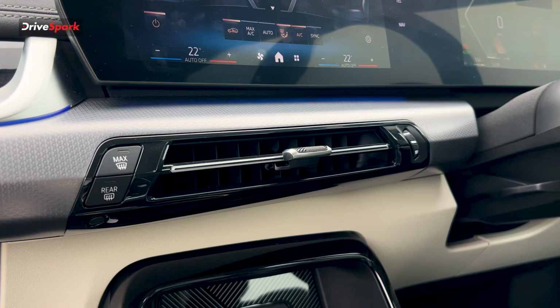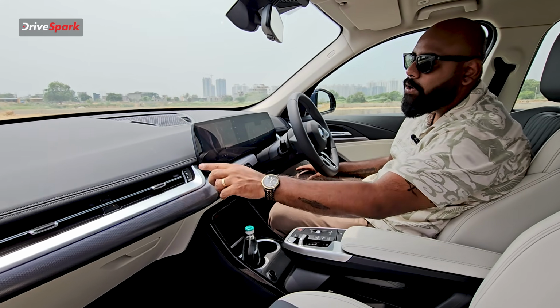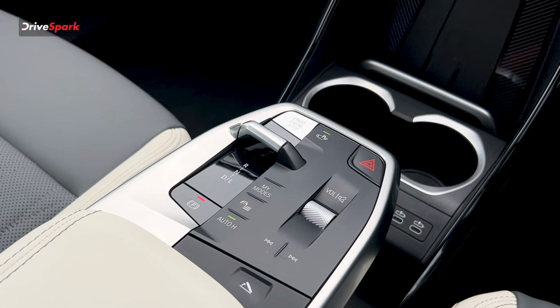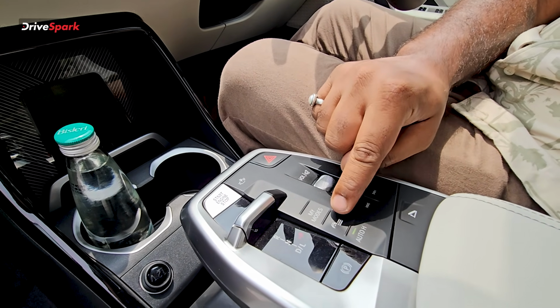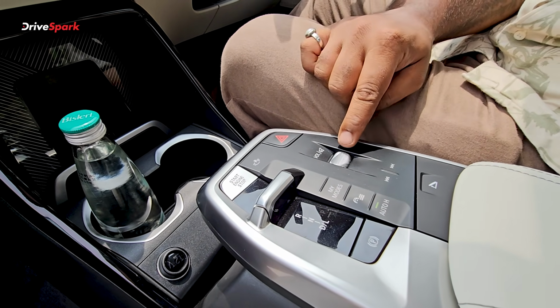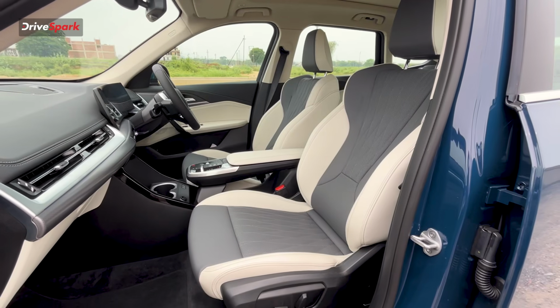You can see this is for your defogger for the front and a defogger for the back, and the rest of the knobs that you see over here are to control the airflow that is coming out of this. Plus, if you see over here, you get some buttons. That's your start stop button, that's your gear lever, your mode selector, that is to go to your driver's assistance. This is your camera for the 360-degree camera, auto hold, and this is your volume rocker, and obviously that is your hazard button. So this is what you get in the front end.